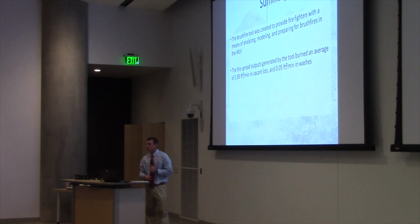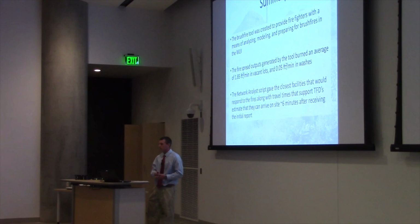When I ran 300 brush fire scenarios, I found that on average 1.85 square feet was burned per minute in vacant lots versus 0.05 square feet per minute in washes. I also found that it takes roughly 6.5 minutes for firefighters to get from a fire station to a brush fire. This result was verified by Tucson Fire Department's Deputy Chief Chris Anderson, who estimated that it can take anywhere from 6 to 9 minutes to get from a station to a fire.